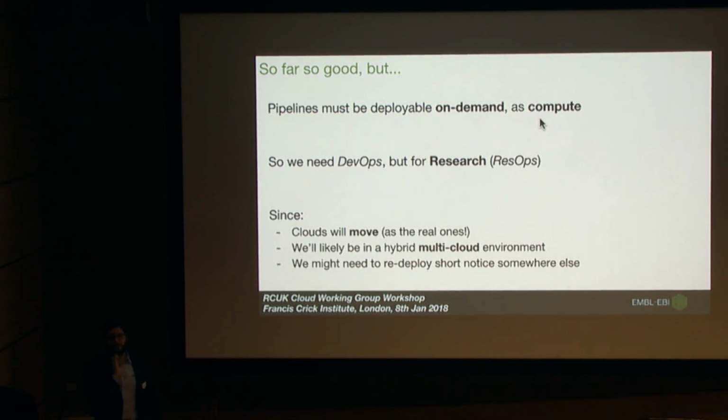But what we realized very quickly is that pipelines must be deployed on demand, as compute. There's no point in deploying a 1,000-core cluster in 5 minutes and then waiting for 40 minutes for the pipeline to install in the cloud, right? So we realized, and that was the very beginning, where we said, okay, we need to have DevOps but for ResOps, and that's where the ResOps adventure started, and Eric will give you a taster today in the afternoon. Sign up outside if you want.